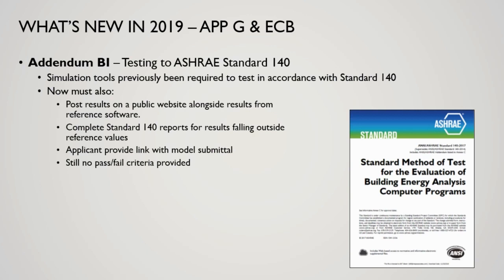Among those, the software developer has to post the results on a public website, along with the results of reference software, and there's reference software in appendices to Standard 140, so that way you can compare the simulation software that you're using to the reference software. If that simulation program results fall outside of the reference results, there are some forms that need to be filled out and posted as well. The modeler needs to provide a link that they give to the building official with their modeling submittal to those results. But as I said, there still is no pass-fail requirement.